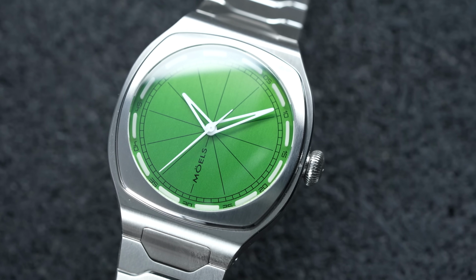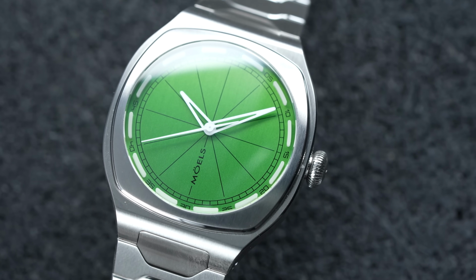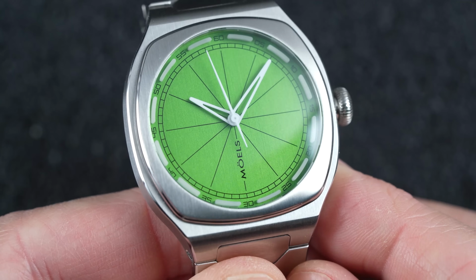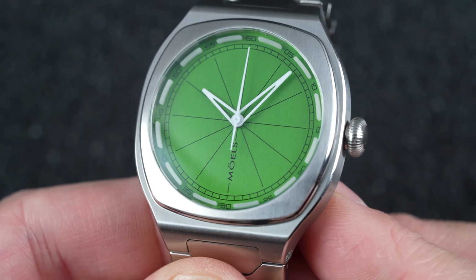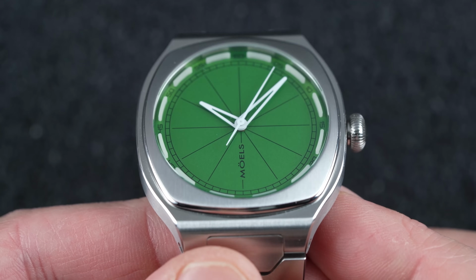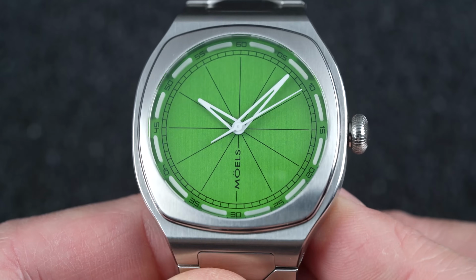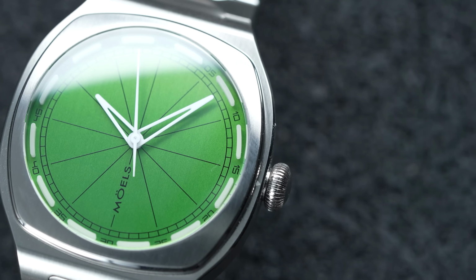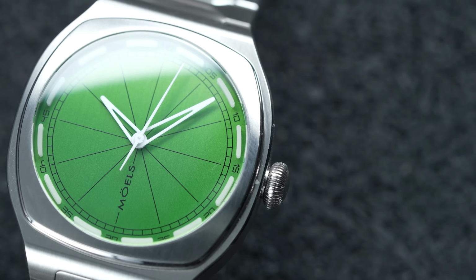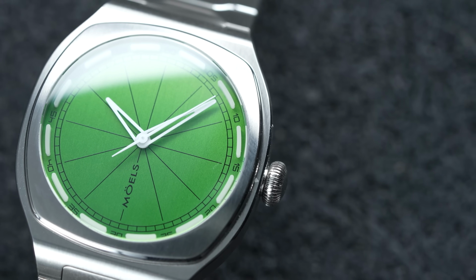There's not an awful lot going on here, but I think the elements they have used combine very well. So I love that metallic brush. I love the vertical brush on the dial surface itself, and the printing is kind of like a triple sector dial. There's three different sets of crosshairs dividing the main dial surface into a dozen little pizza slices, if you will, a dozen little wedges. And I love the branding, the kind of Moels brand name with their signature font running vertically up the dial from the 6 towards the pinion. I don't think I've ever seen that before either.